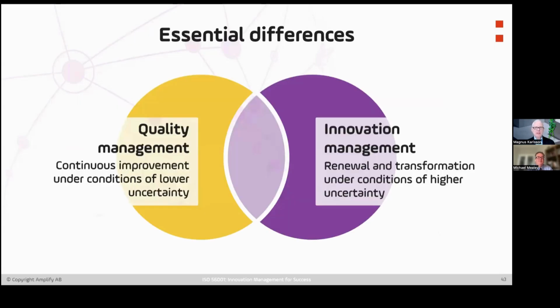Just a few notes related to quality management and the relationship between that and innovation management. As you can see, these are two areas that have an overlap in the middle. They're both needed. They both create value for organizations, but they are also different. And the differences need to be acknowledged. In quality management, we are looking very much at the here and now, what we offer today to today's customers, and we continuously improve those offerings under conditions of lower uncertainty. We have measurability and predictability in the quality world. In innovation management, we don't have that. There we deal with renewal and transformation under conditions of higher uncertainty. So that's very much the space of exploration, discovery, and so on and so forth. And that's also the difference in decision-making that I talked about just a moment ago.